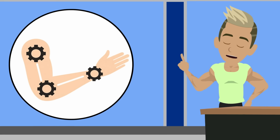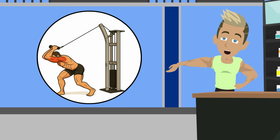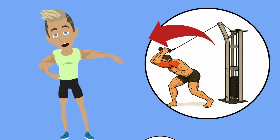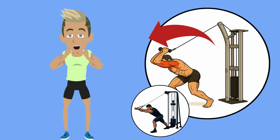Why? Because it nails biomechanics perfectly. You get the stretch, the squeeze, and zero joint pain. It's like skull crushers without the elbow hangover. Lean forward a bit, keep your elbows locked, and separate the rope at the bottom like you're trying to split it in half. That's where the magic happens.